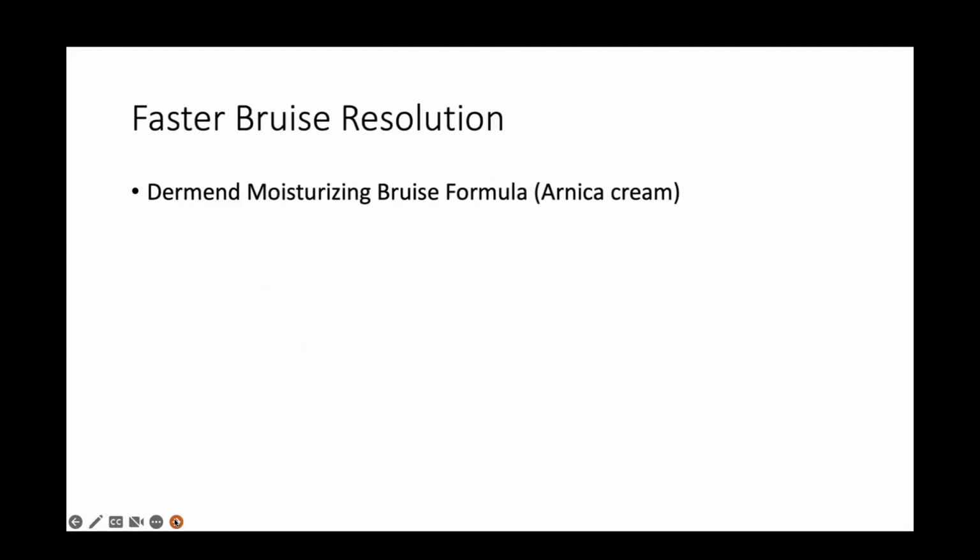Faster bruise resolution. So some people want to have faster bruise resolution. I like Dermend. Oh, I see a question. Let me get that.